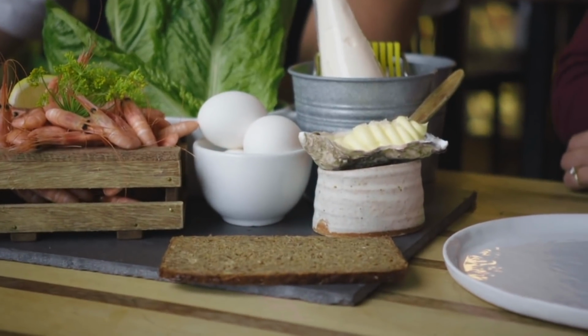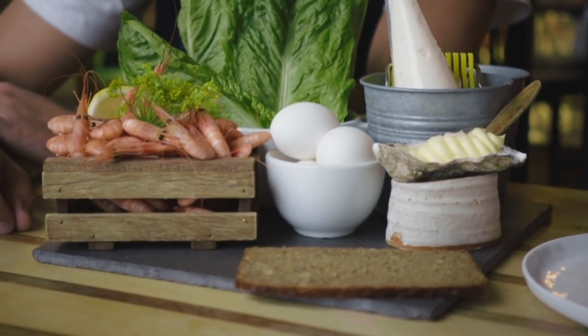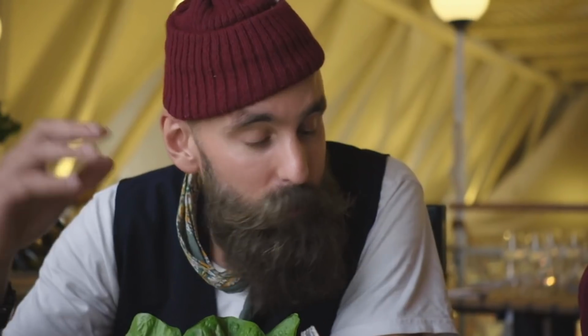Räkmacka. Yeah, prawn sandwich. So we've got our shrimps, prawns, we've got a boiled egg, we've got some salad leaves. This is a mayonnaise. Yeah, mayonnaise, and that's it. And there's some lemon there as well. We're gonna make it together. Super easy. Take the bread.